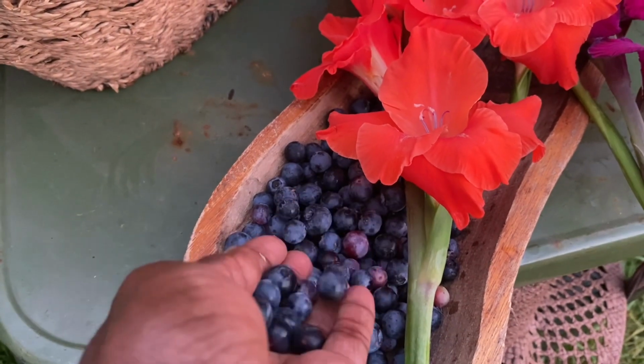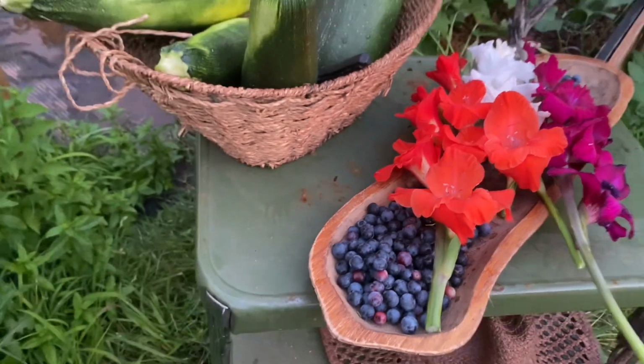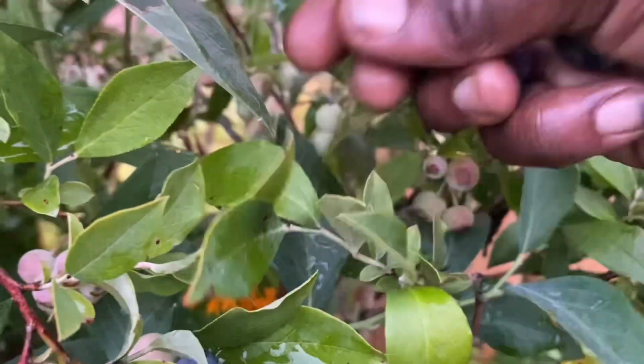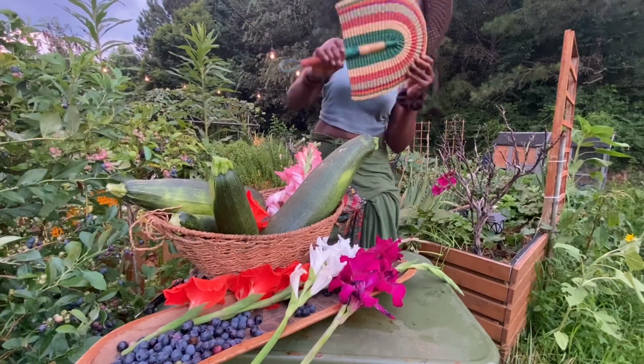You guys, I'm so excited because I'm getting so many blueberries. But believe it or not, this is only a quarter of the bush. And I will be harvesting blueberries for the next month to come. Oh my God.